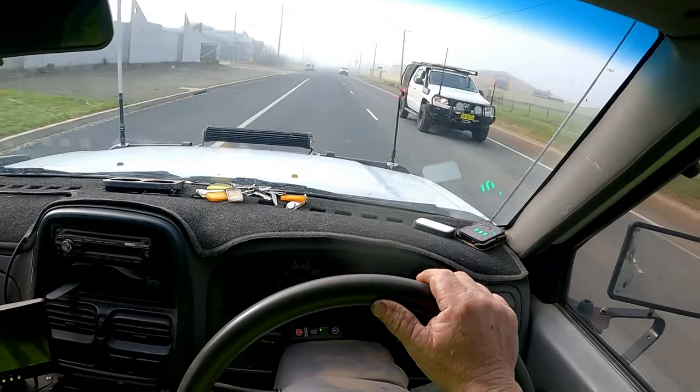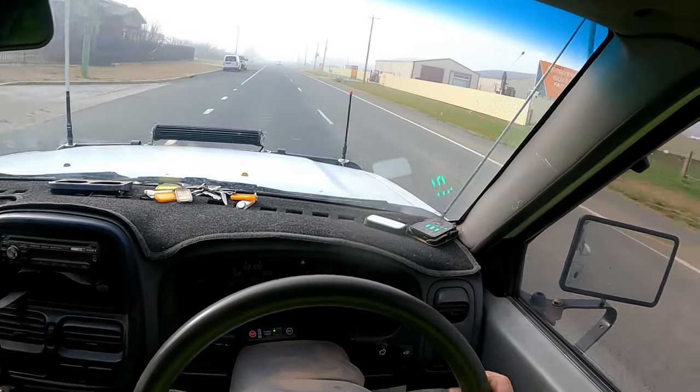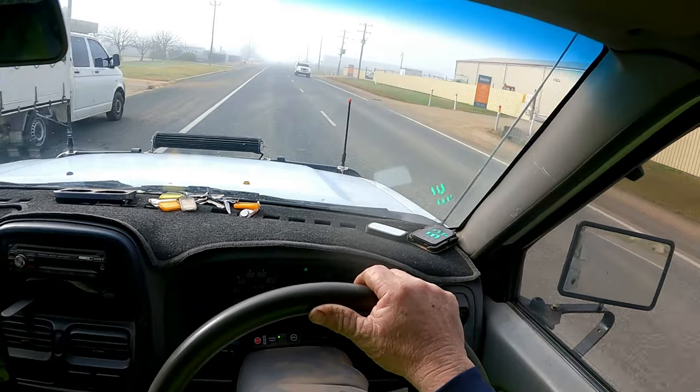Supposed to be 17 degrees today, about average for this time of year. Anyway, finally got to the scrapyard. Let's go see what we weigh.